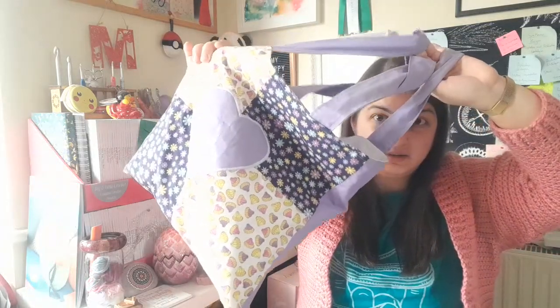So yes, that is living in a patchwork bag that I made at a class at Beautiful Things when I was learning to teach that class. So what's next?